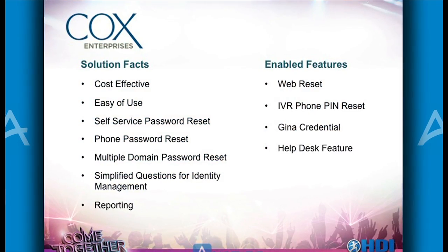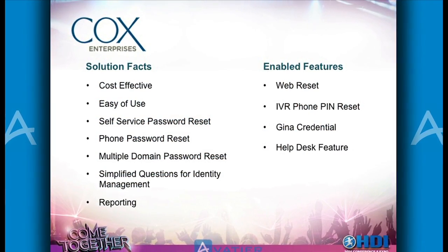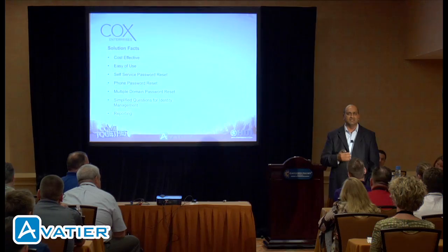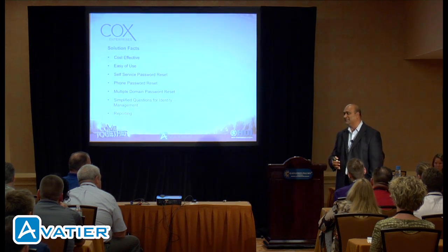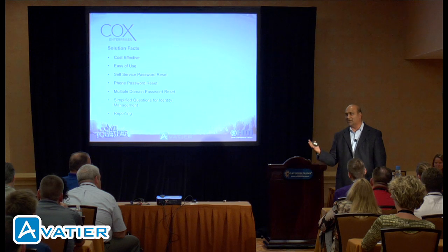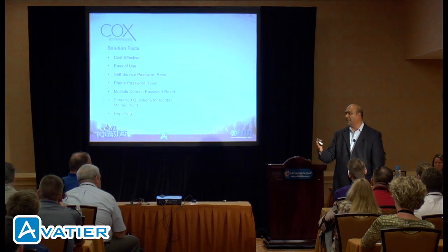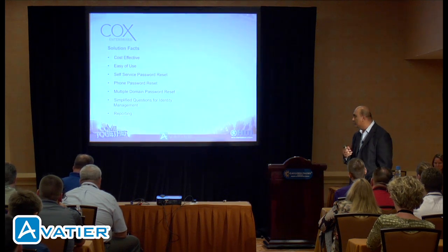Ease of use. I can't emphasize this. This is probably one of the key factors for us, that we wanted something that's easy to use, because if it wasn't, we would still get the call at the help desk, right? Because remember, these are casual users. They're across the country, and they'll phone us just because they want to see their benefits or paychecks or whatever they're doing. So user-friendliness, it was very user-friendly.